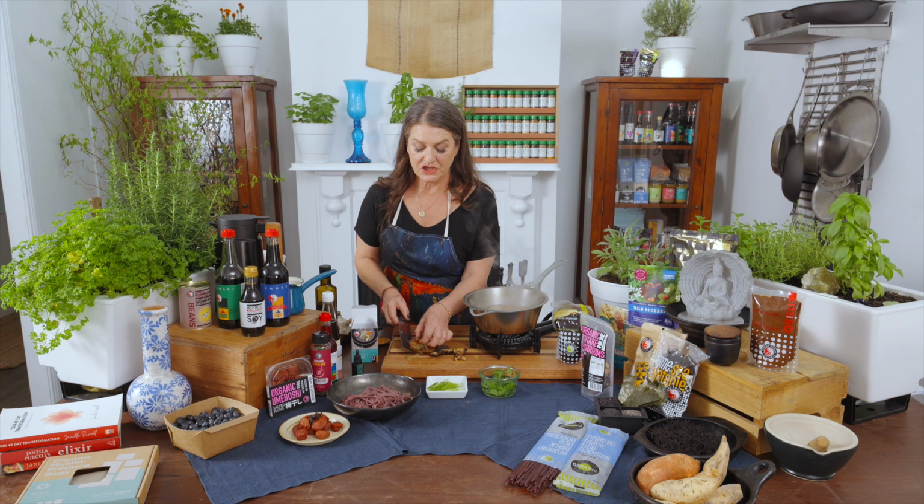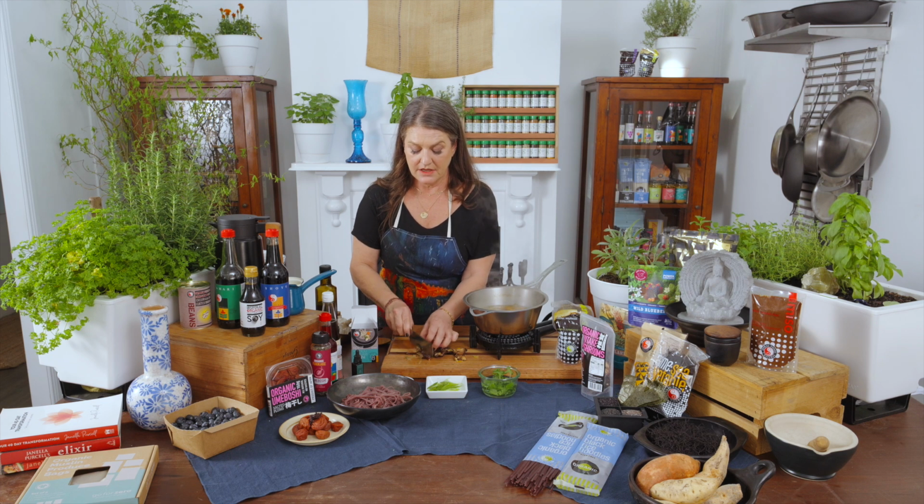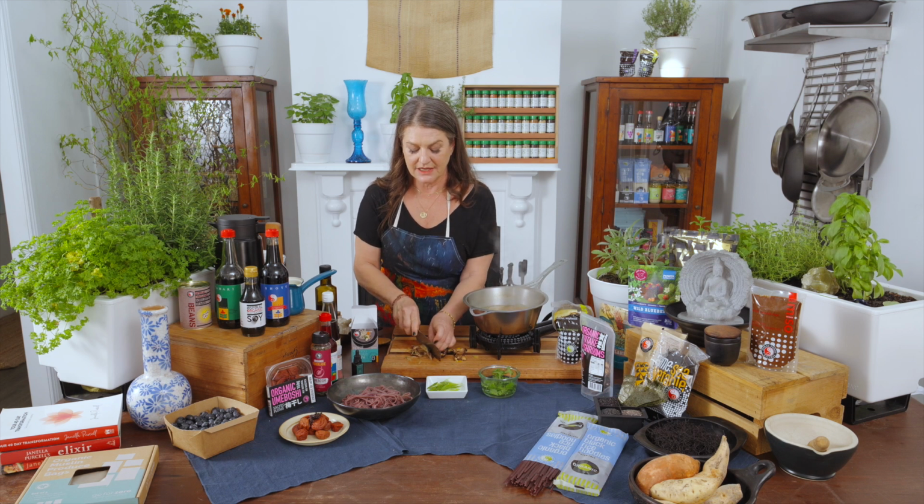So 5 minutes, 10 minutes maybe, and I have pulled my shiitake mushrooms out because I used dried shiitake mushrooms here, and you don't want to eat the stem of the shiitake mushroom.